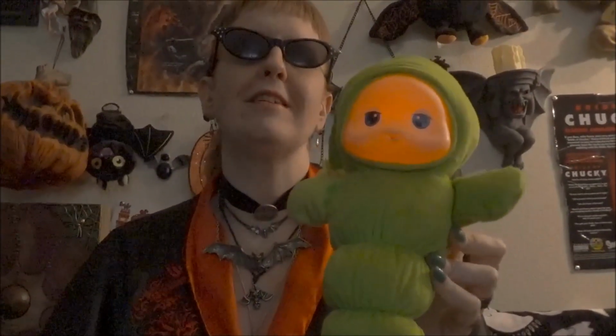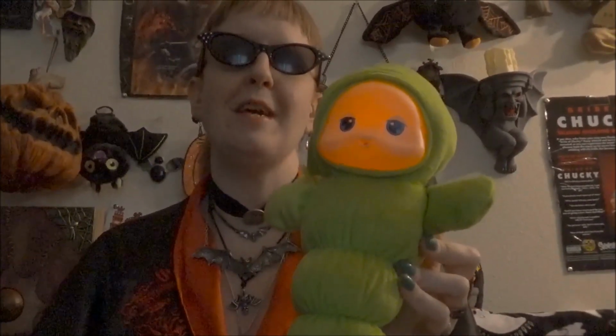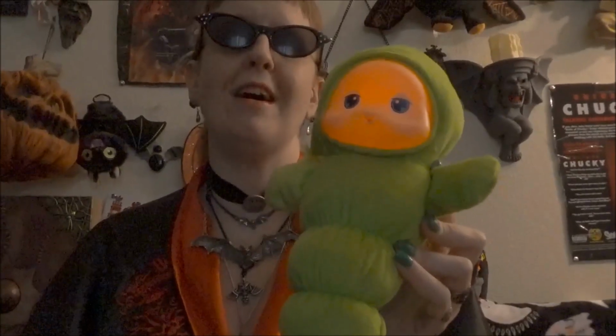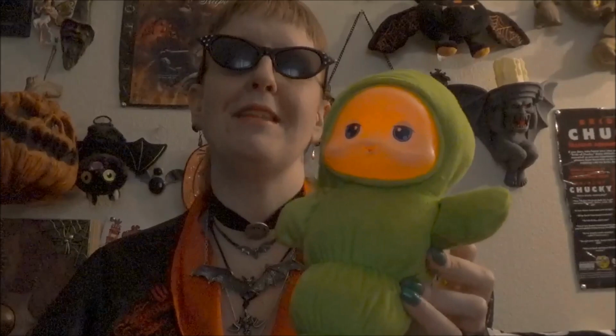He plays a few different songs, and I've dimmed the lights so you can hopefully see him glowing in his little face. And then there's another setting where he just can glow and not play music if you're afraid of the dark and you don't want nightmares. We like something to chase away the nightmares when we're not in a nightmare mood.